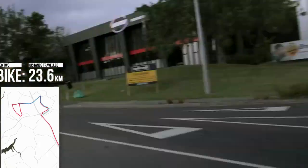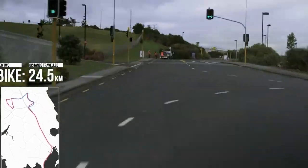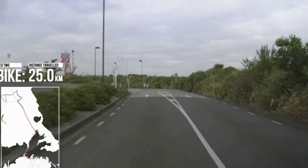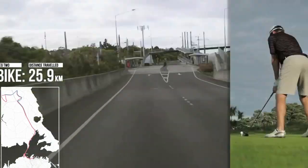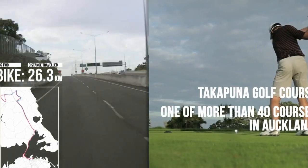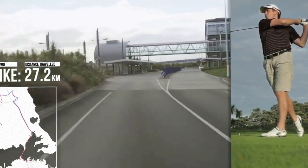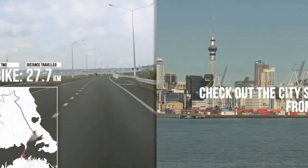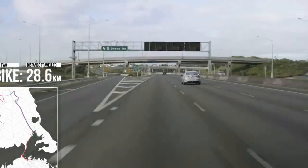Turn right into Constellation and left into Parkway. This takes you around the back of the bus station, and from here that'll take you straight onto the Northern Bus Link again, Cameron, and we're on our way back towards the Auckland Harbour Bridge. Yeah, this section here is where people will be able to get in their big ring, the 53-11, and really make use of either a disc wheel on the back or a deep section wheel, and they'll be able to get up some great speed.